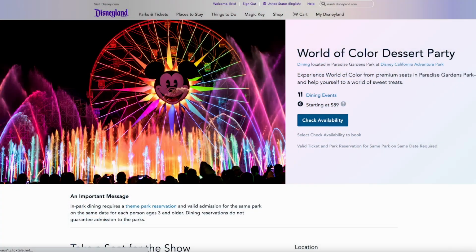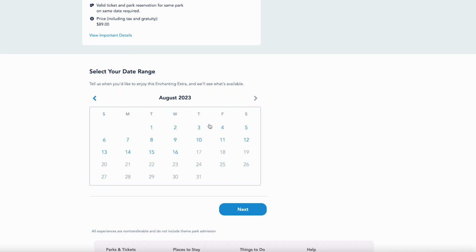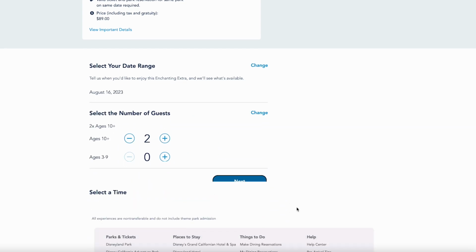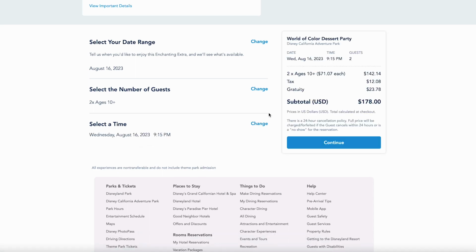But first things first, to experience the World of Color dessert party, you need reservations. You can make those up to 60 days before your visit. You can do that at the Disneyland website, and I recommend doing it as close to 60 days out as possible. If there is availability, you get to choose between the first or second showing. The cost is $89 per person, ages 3 and up, and that cost includes gratuity and taxes. There is not a charge for guests 2 and under.